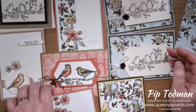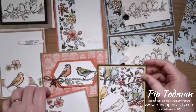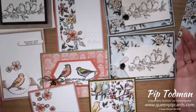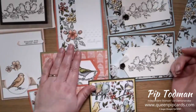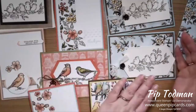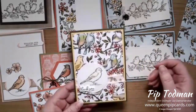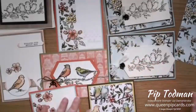But I do think that this is just a lovely set for anybody, and I have sold loads of these actually. Lots of my customers have been buying Bird Ballad. It's very popular with people, I think, because it's so diverse and so versatile. You can have stuff without birds on it at all, or you can go full bird. You can go colouring, lots of colouring, or no colouring, or you can go as simple as sticking a bit of paper on a card, sticking a bird on the front and sending it. You have so many options with this suite.